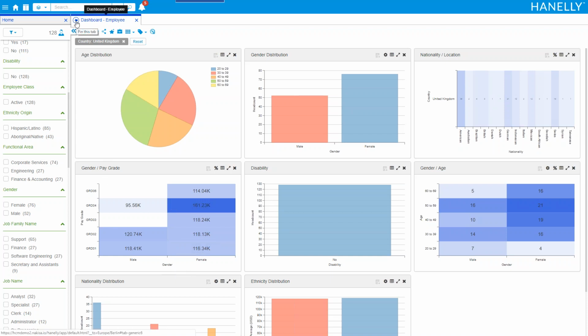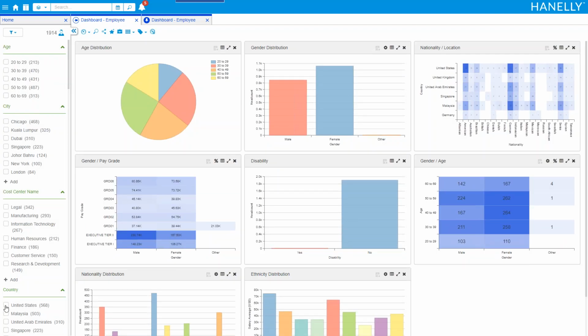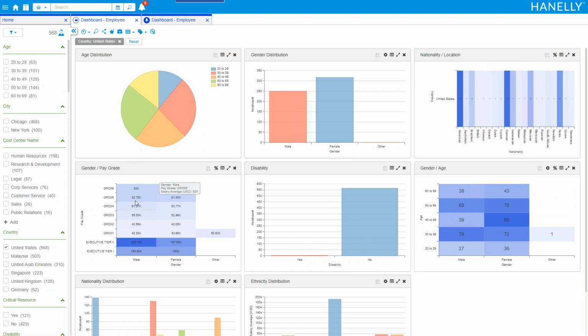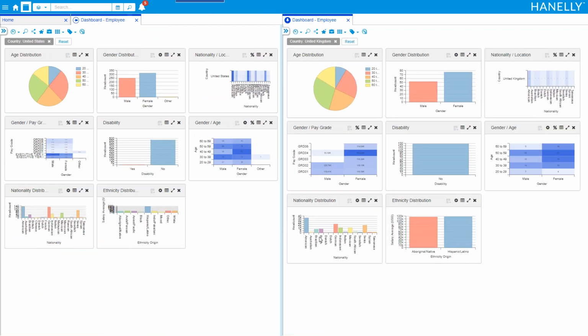If you want to look at the dashboard for the US, you can also pin this and then open a new dashboard. And in this case, instead of looking at the UK, I'm going to look at the United States, and then I will be able to see the gender pay grade based in the US, and I can see that there's definitely a big gap here at the executive tier layer. Of course, I can compare these dashboards again side by side using the functionality where we split into two panels and then drag one into one panel and then leave the other.